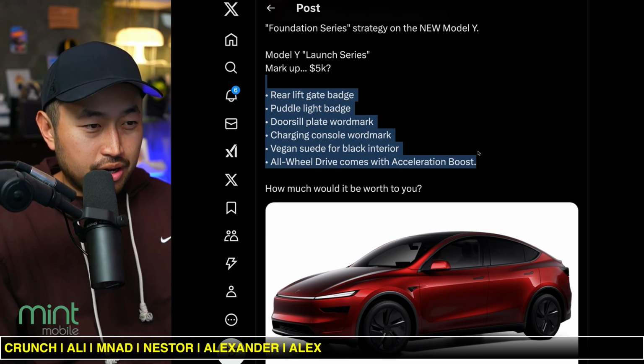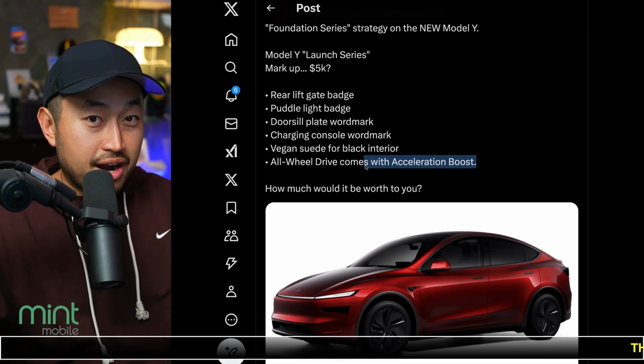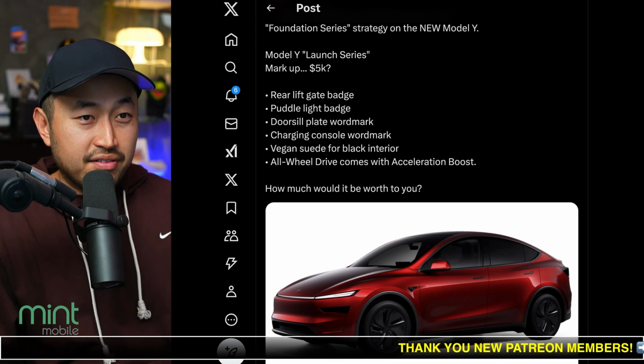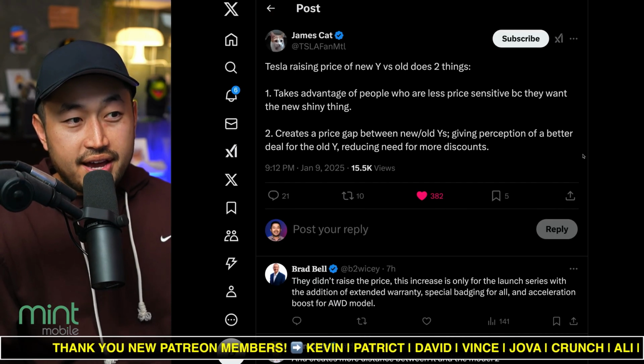Here's everything they're adding on the China version. We've got a rear liftgate, puddle lights, accessory door sills, and it also includes an acceleration boost, which is a $2,000 package that is looped into it. So I would imagine it would have a $5,000 markup. And one thing is for sure, here's a couple reasons why they will do this.